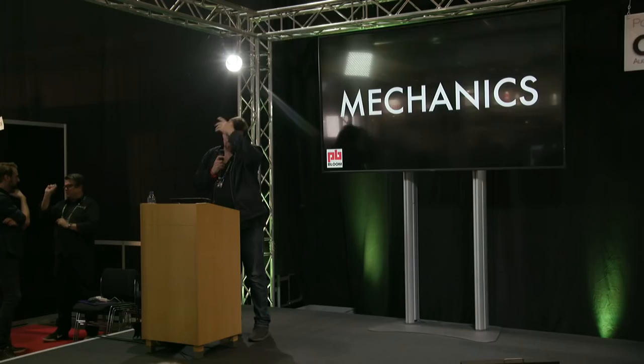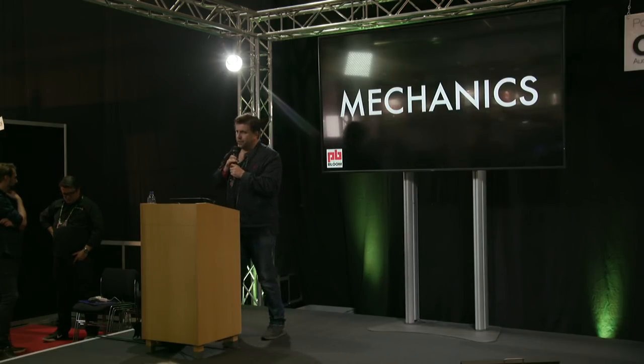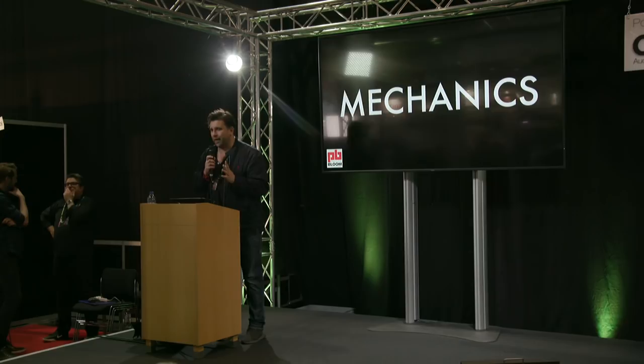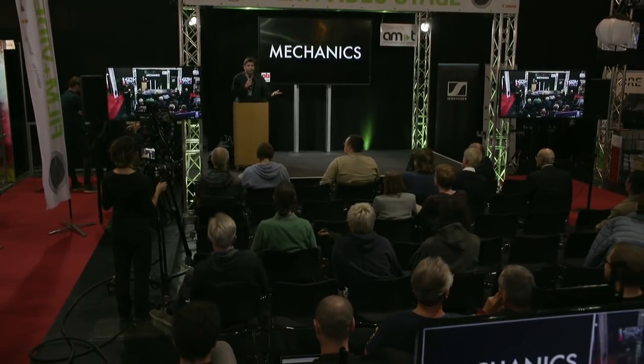battery. Okay, so the key things about these are the mechanics and the optics. I'll talk about the optics in a bit. Let's start with the mechanics. Okay. So, who uses a camera with a stills lens here? I'm assuming nobody. What are you doing at a photo show?